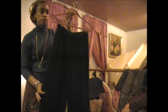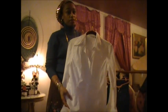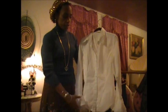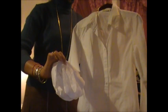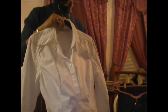And what I really like about a black pant is that I'll just show some things here. I'm stepping away from the camera, but I'm going to show some things here. And actually I'm going to introduce another key piece, and that is a white shirt. This shirt I got from Newport News. It has ruffles on the sleeve. It has lace on the sleeve, and at the end of the sleeve. It's such a great shirt that you can work with so many different things.